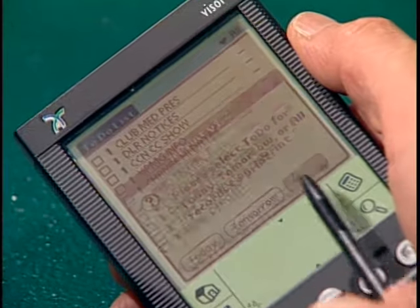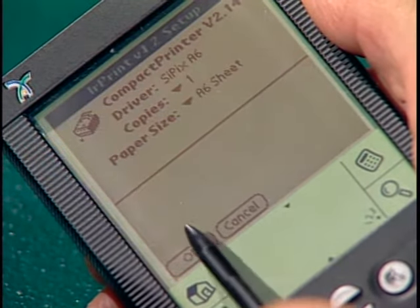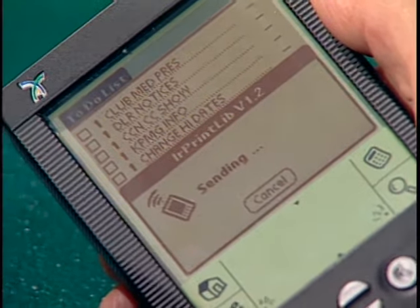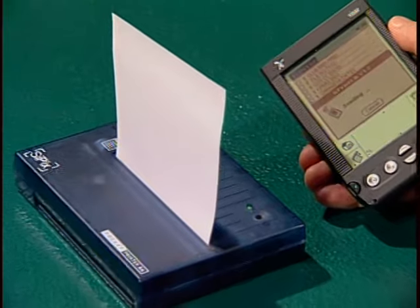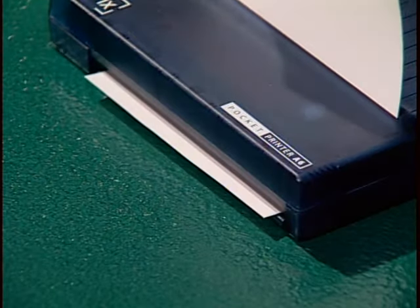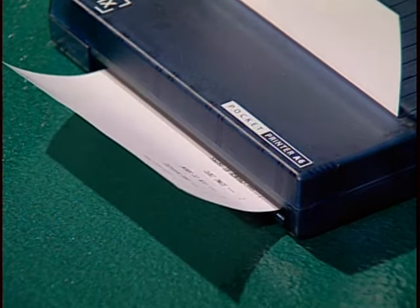Obviously, it does use small paper, either these sheets, which are 4 by 5.5, or rolled paper, also about 4 inches wide. But when all you need to print out is your schedule for the day or some key contact numbers or notes for a meeting, you don't need 8.5 by 11 sheets of paper. This little printer will also work with a laptop computer, and if you don't have an IR port, it does come with a serial cable.